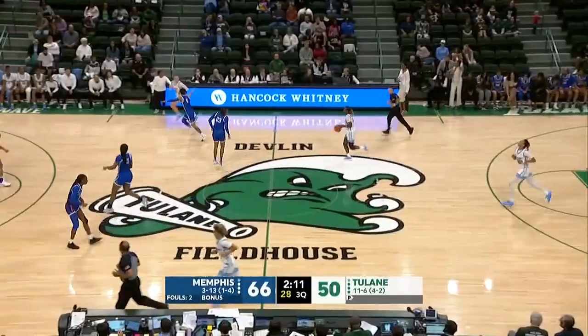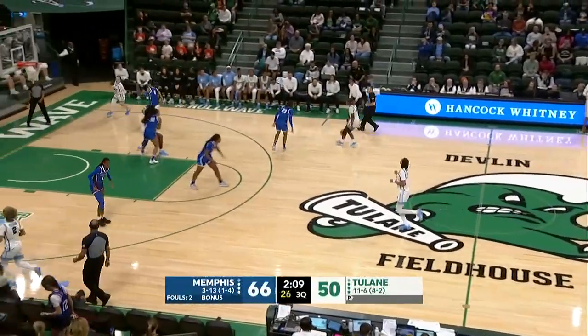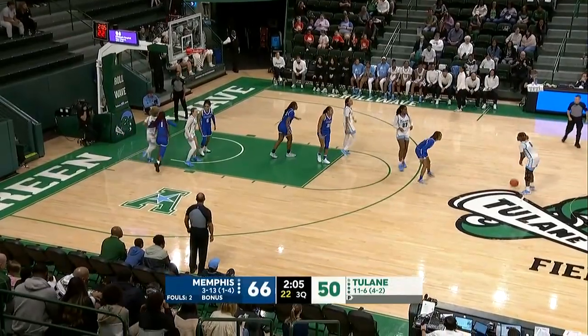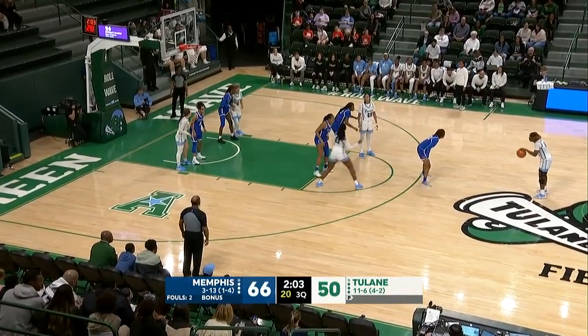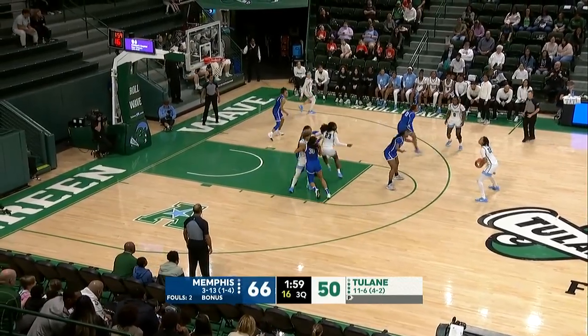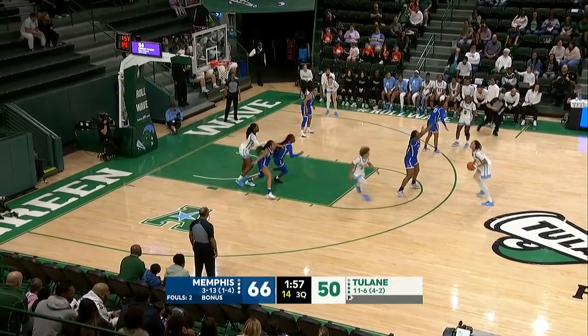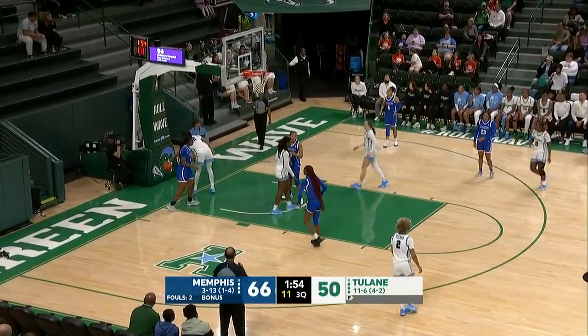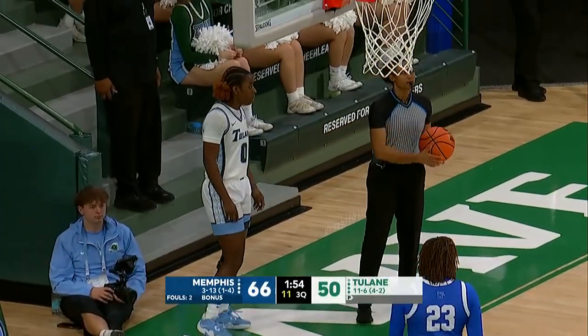Memphis, though, is really using what Tulane's given them because Tulane has had to be kept honest from outside. They are allowing a lot more driving lanes, and Memphis is killing them inside now. We talked about this being a Memphis team that's a lot better than a 3-13 record would indicate. That's swatted out of bounds. A top 20 team in Tennessee at the half.